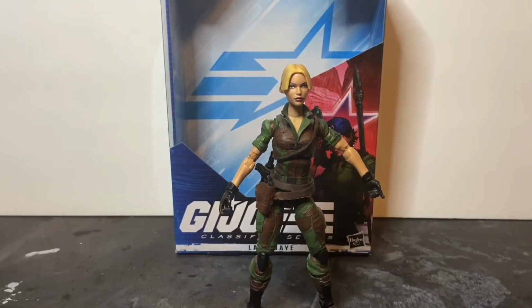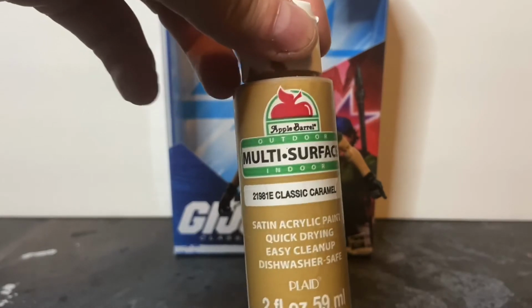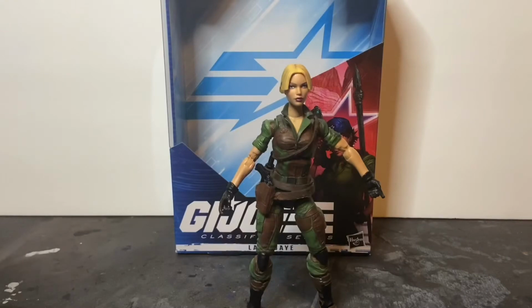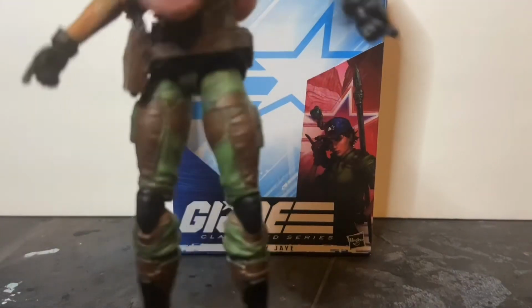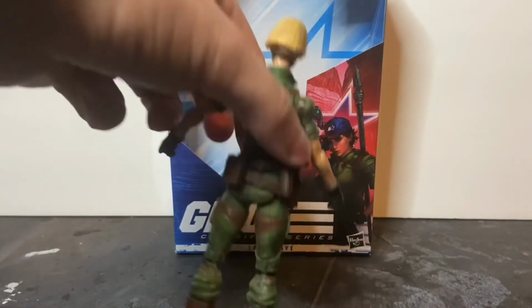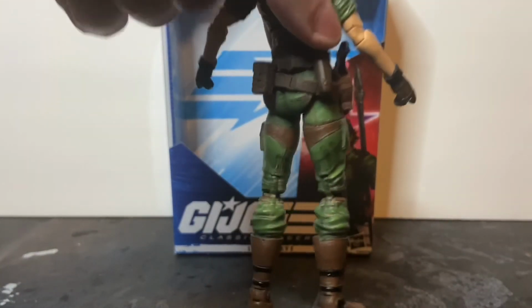I also went back over and dry brushed black over the entire body except for her arms and of course her exposed chest and neckline, to just give the uniform a dirty and weathered appearance. And I used some Apple Barrel classic caramel, which is sort of a close approximation to coyote brown, and I dry brushed that in different places, her pant seams and things like that, to make it look dirty.